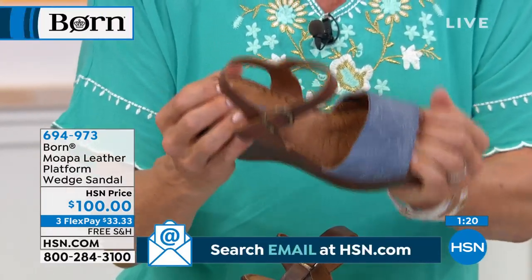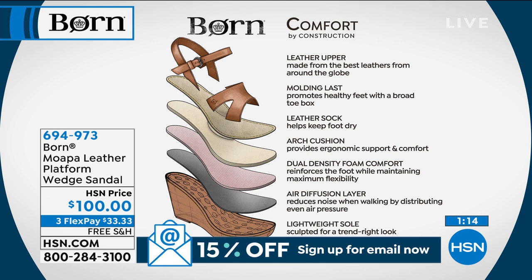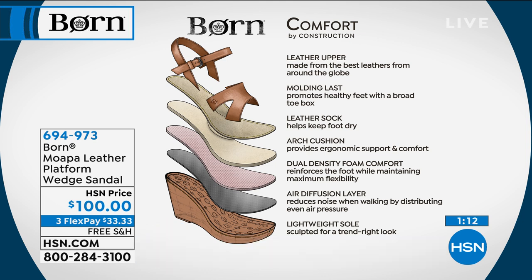Layer upon layer upon layer of comfort construction. We're showing animation here, Karen. Can you see that so we can talk that through? Yeah, so this is what gives Born its signature all-day comfort. We put a lot of research, thought, and effort into engineering our footbeds.